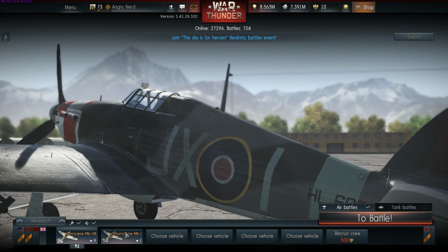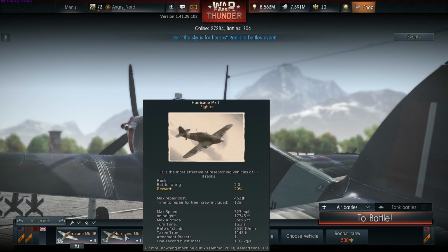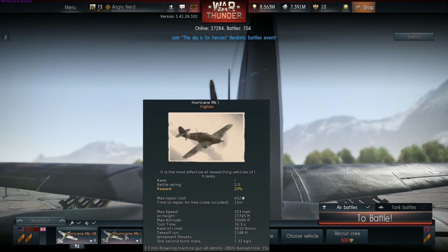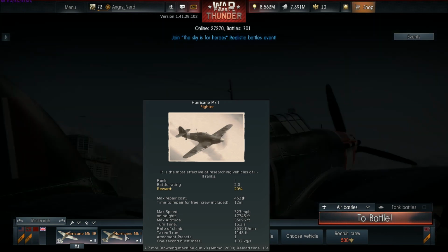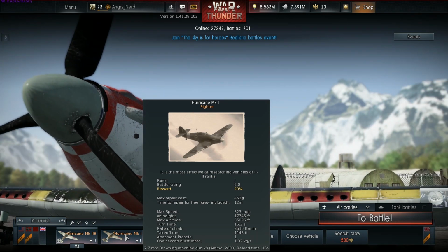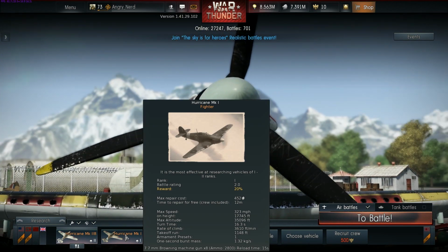Now here in War Thunder, if we look at the Mark I, the Mark I is a rank 1 with a battle rating of 2.0. It has a max speed of 223 miles per hour, and a turn time of 16.3 seconds. And it has 8 7.7 millimeter Browning machine guns.